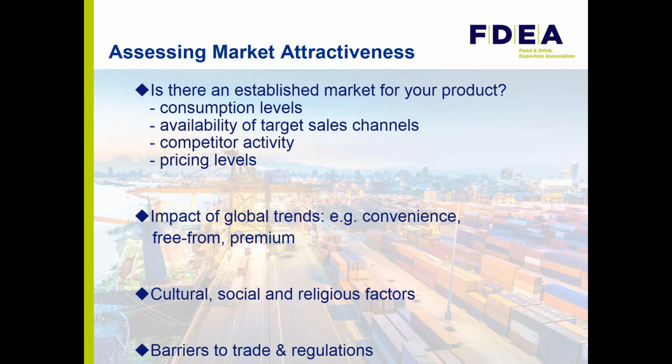Are your competitors selling in the market? If not, is there a good reason? Do they really have a sales presence, or are they just shipping a few cases a year like you are? What are the pricing levels? And if you look at the retail prices and work back to your cost price, can you actually make any money? What's the impact of global trends such as convenience, free from, organic, or premiumization in the country?